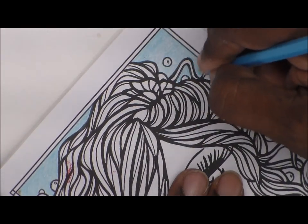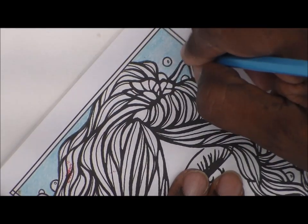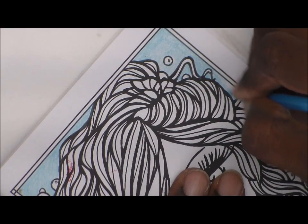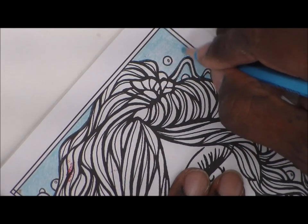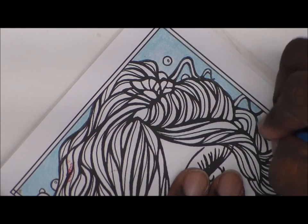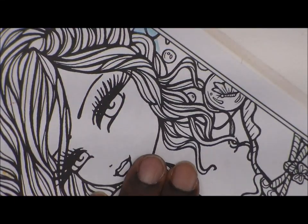This is another book I want to try to finish by the end of the year, or finish it soon. But again, this color at least is working so far on this book. It's going down pretty good.